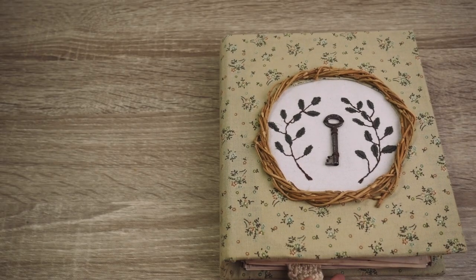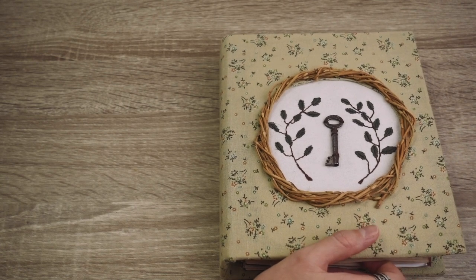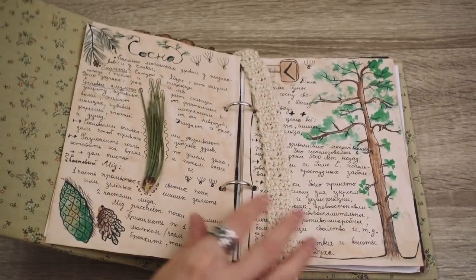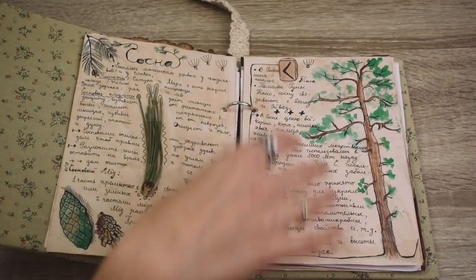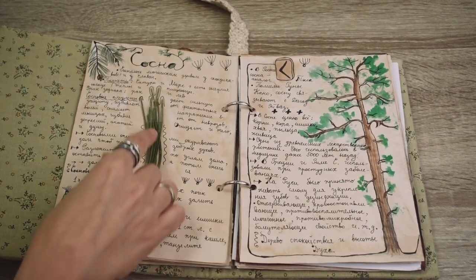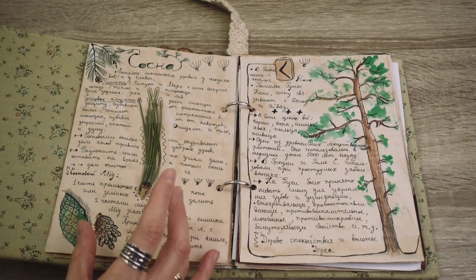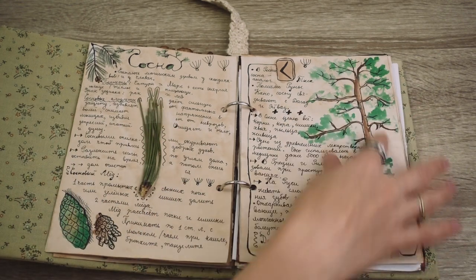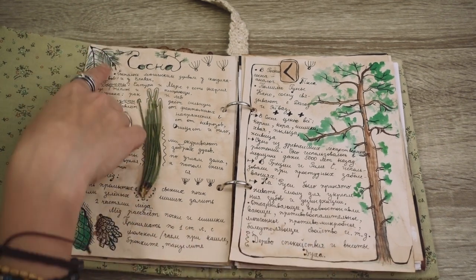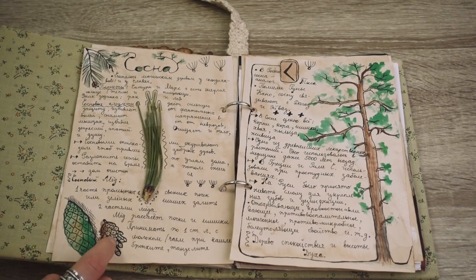And now guys, let me show you some of the pages that I dedicated to this wonderful magical tree, pine tree. I made these pages in Russian because it's easier for me, but I'll try to translate if it will be possible, if I know the words. As you notice, I put here a real pine needle, green ones. I adore how it looks. And also I drew the pine tree itself, its branches and its cones. This one is a green one and this one is a dried one.